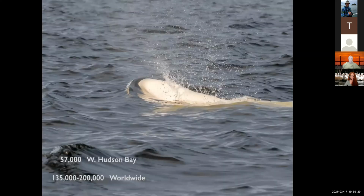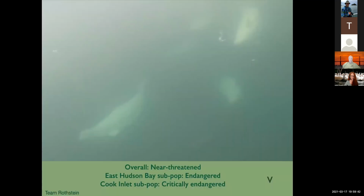The Western Hudson Bay subpopulation is quite healthy, with some estimates of 57,000 animals, and they're felt to be up to 200,000 worldwide. Overall, the species is considered near threatened. The eastern side of Hudson Bay, that subpopulation is endangered, and the Cook Inlet, Alaska subpopulation is critically endangered.